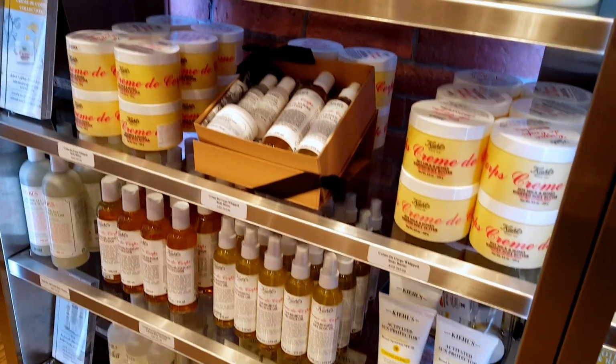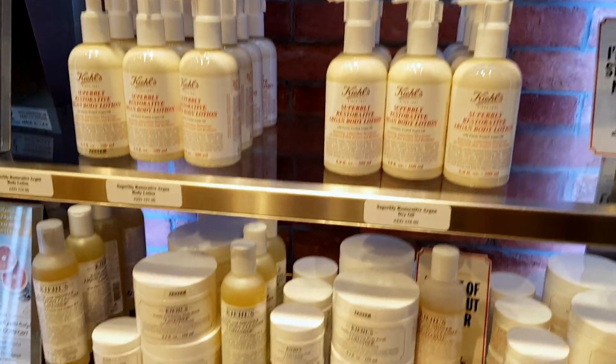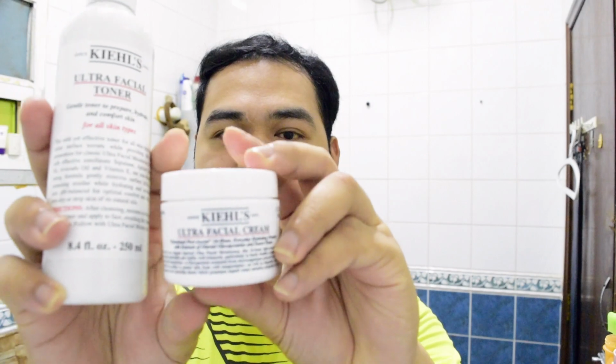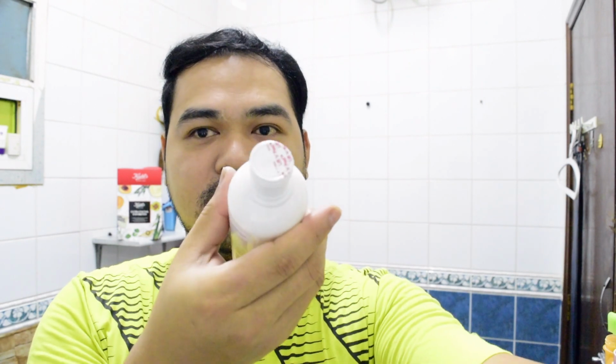But I can also see the bones of Kiehl's. Kiehl's Ultra Facial Toner and Kiehl's Ultra Face Cream. So, unahin natin ilagay itong toner. Sarado pa pala. See, hindi pa siya nabubuksan. So, open natin.